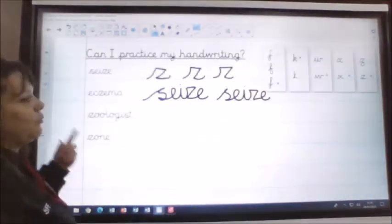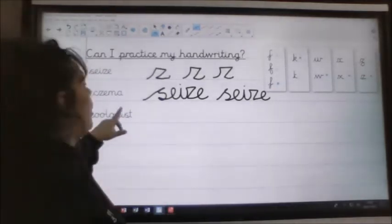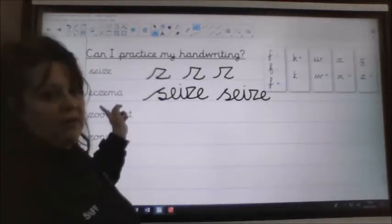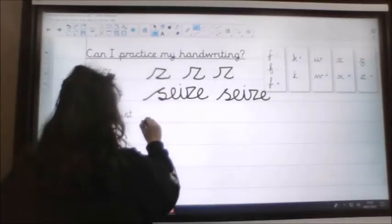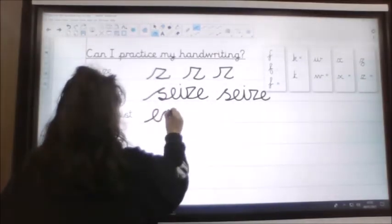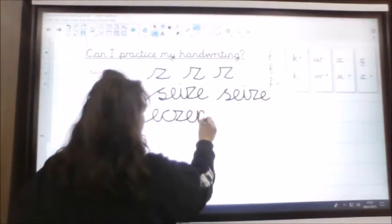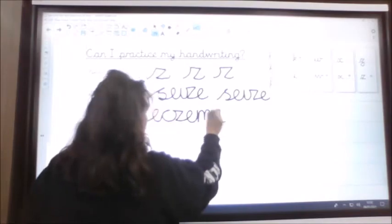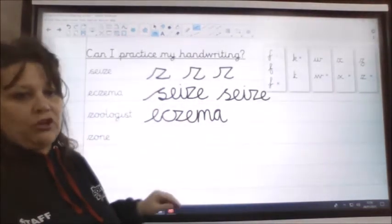All right, now let's try eczema. Some of you I know in school have got eczema, so it's a very interesting spelling. Here we go. So I go into my E, C, Z, into my E, into my M, and into my A. I haven't got anything to dot or cross, so I've finished with my word there.